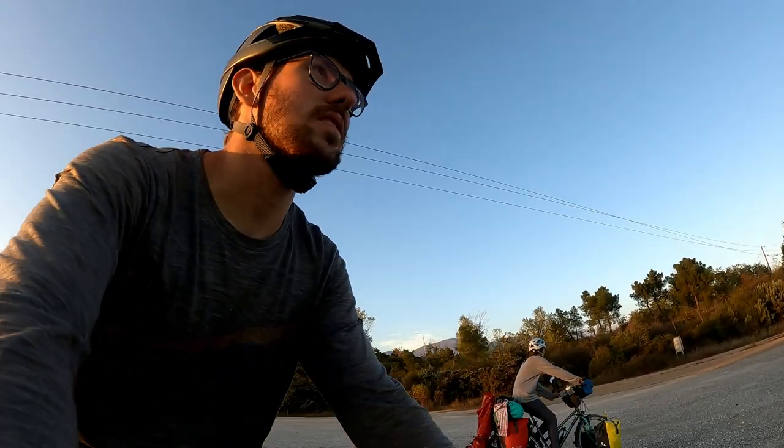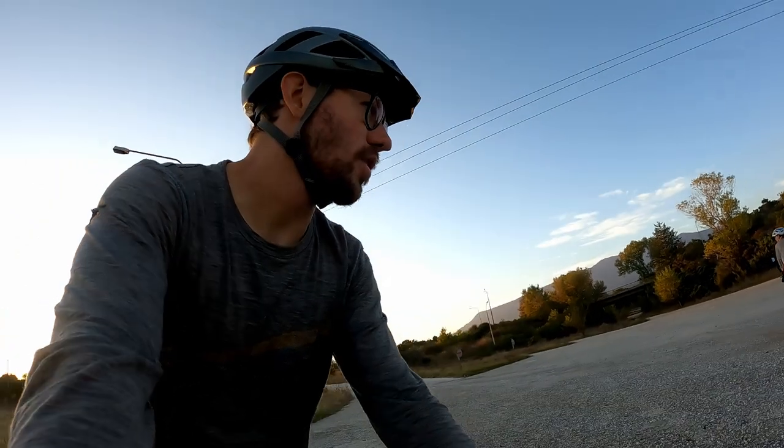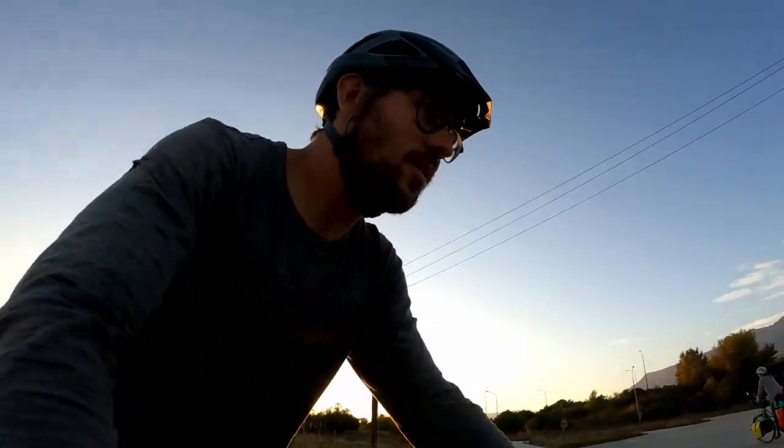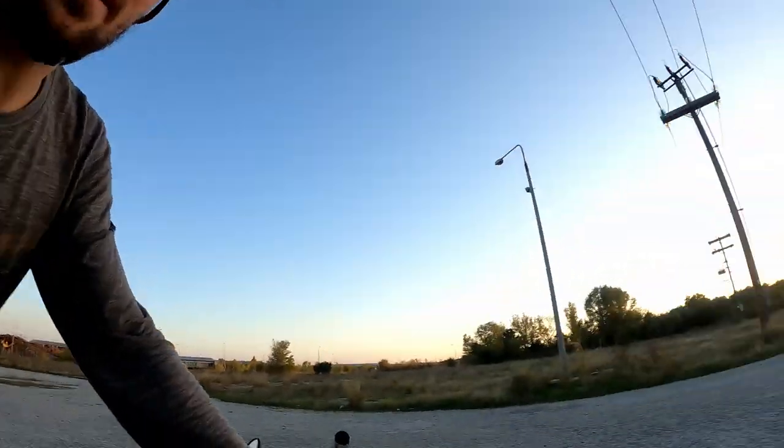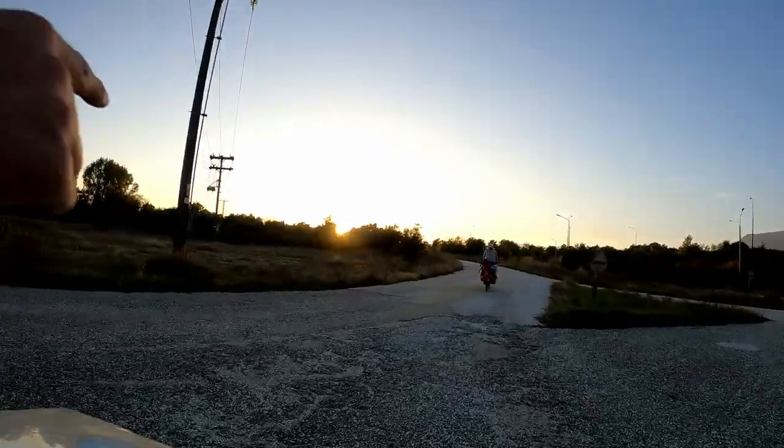So we just pulled up to this abandoned sugar factory. And it looks pretty cool here, so I think we might just spend the night adjacent to it. So, somewhere right there.